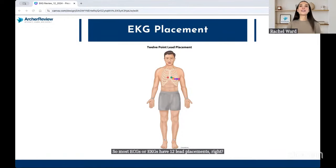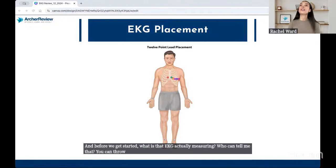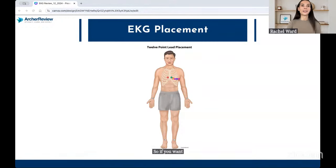And before we get started, what is the EKG actually measuring? Who can tell me that? You can throw it in the chat. If you want to do anonymous as well, you can go to the Q&A and there's an anonymous section. So if you want to ask a question anonymously, that's totally fine. Well, what are we measuring with an EKG?